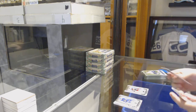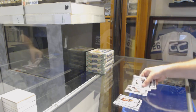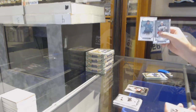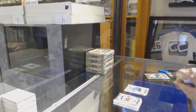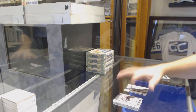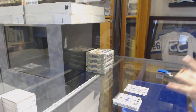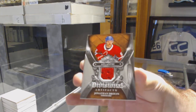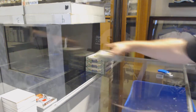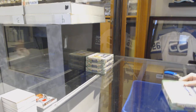Number 99 emerald for the Avalanche, Gabriel Landeskog. 599 for the Red Wings, Steve Yzerman. Dylan Gamroll, rookie to 999 for the Sharks. Rookie redemption, Dallas Stars. And we've got a divisional artifact of Jonathan Drouin for the Montreal Canadiens. Box one done. On to box number two.